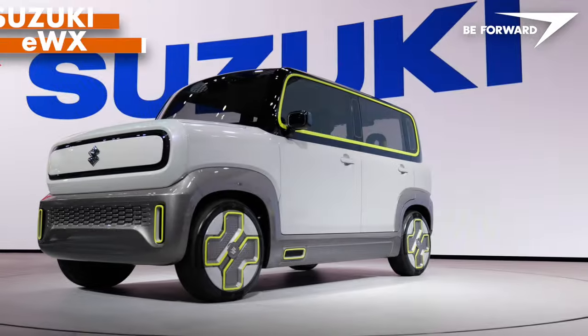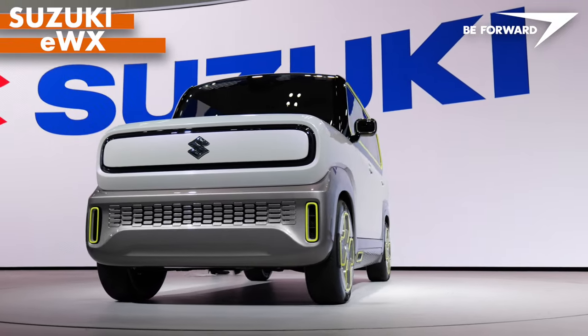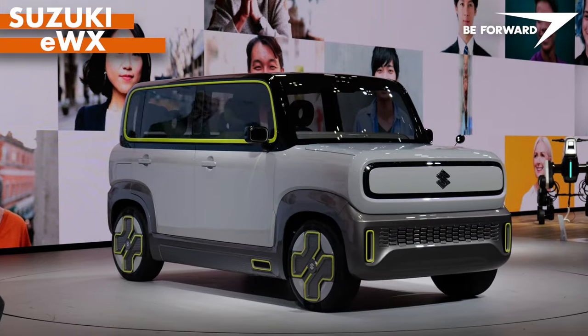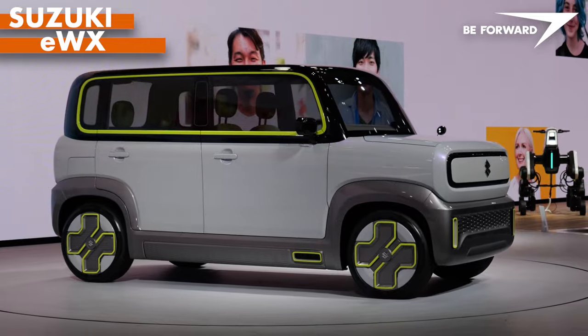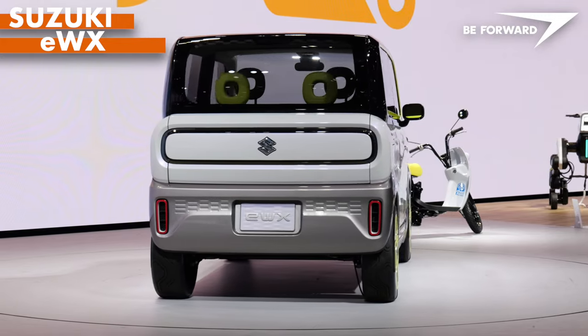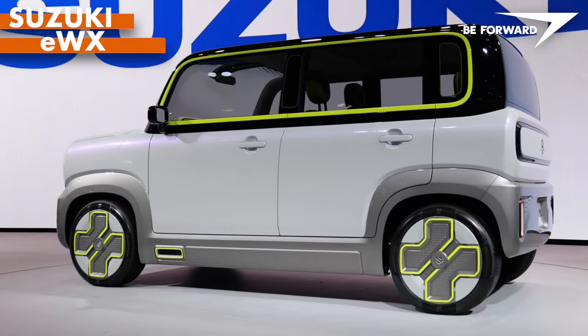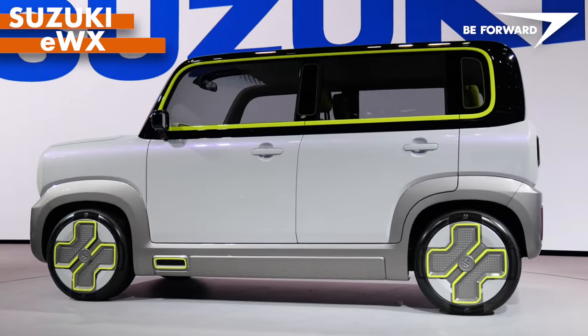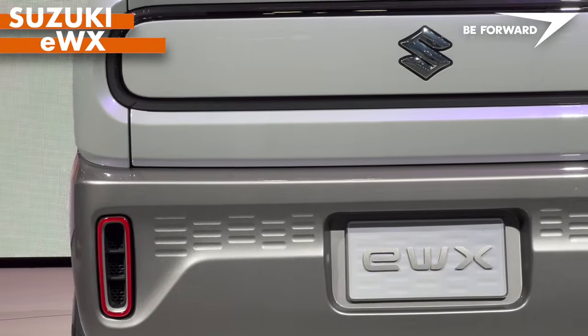Suzuki EWX. Take a look at Suzuki's step towards the electrification of minicars. A vehicle full of contemporary finesse, yet backed by a proven concept of boxy efficiency. With a range of 230 kilometers and a length of less than 3.4 meters, it responds to the expectations of busy city users. The design is clean, not overdone, with an elegant nod to future trends.